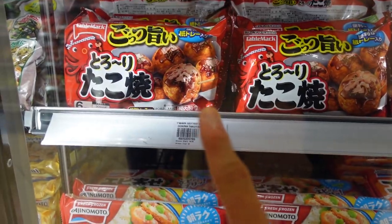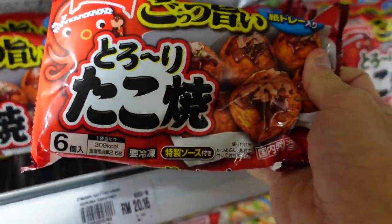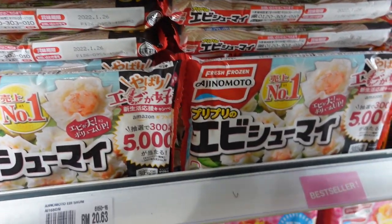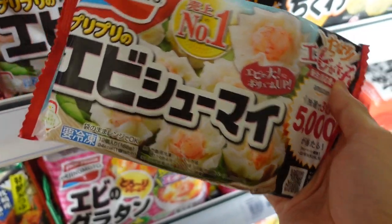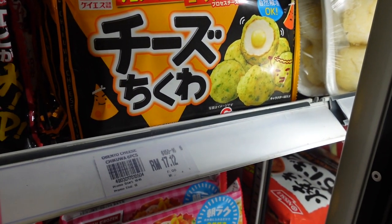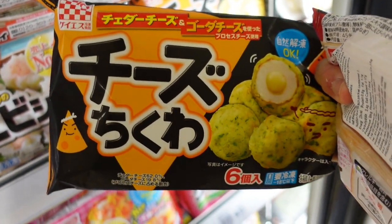Wow, there's takoyaki. Hey. Wow, it's microwavable. Okay, let's grab one of these. Oh, they have shumai as well. Let's grab this one. This says it's number one from Ajinomoto. Nice, a shumai. Prawn, I think. And what are these? Cheese chikuwa. Interesting. Let's grab one of these as well.